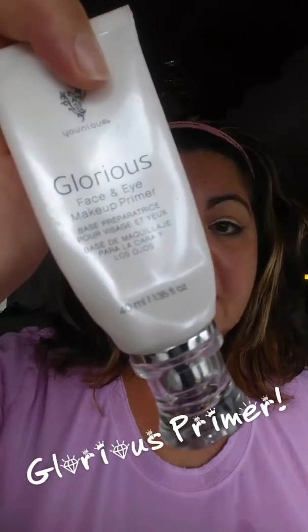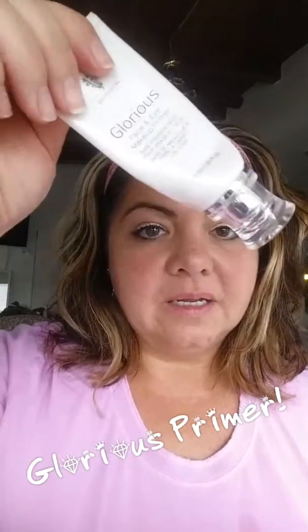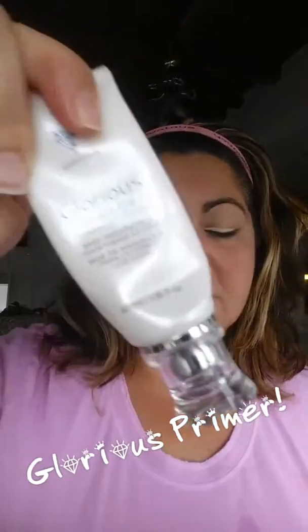And then the next thing, one thing I absolutely cannot live without every single day is my Glorious Face and Eye Makeup Primer. This little baby, you have to have this. This is just wonderful. It creates this silky smooth, wonderful palette for your makeup to go on. You actually use less foundation than you normally would because of this product, and it sets it for the whole day, so you don't have to reapply.